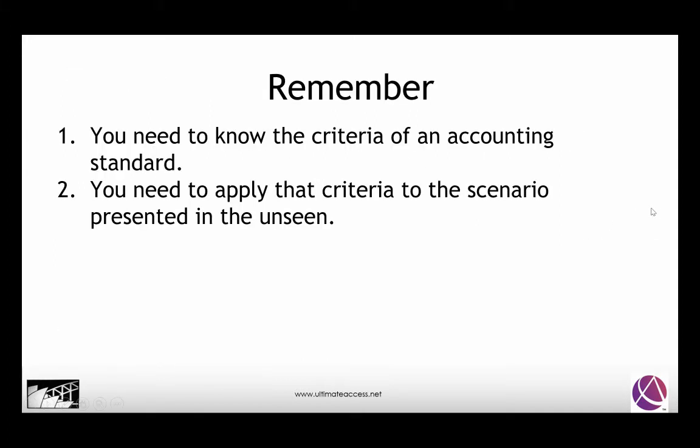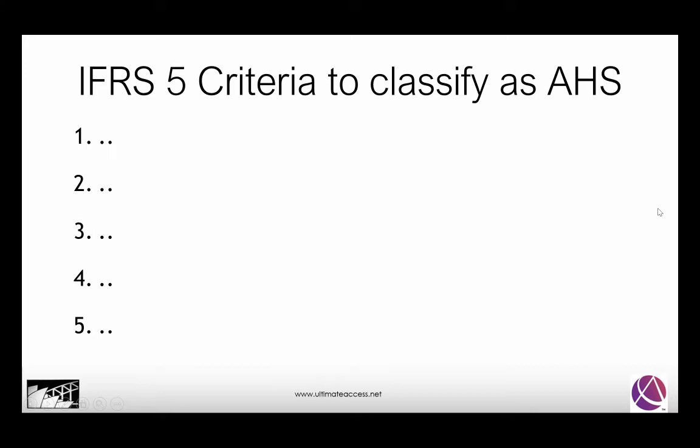So you need to know the criteria of an accounting standard, and you need to be able to apply that. You could imagine some rote learning students remembering what you have to do in order to meet the asset held for sale requirement, and feeling quite proud of themselves as they put it down, and scoring very badly because they hadn't applied it to the scenario. And similarly, you could imagine some other students who just didn't know the standard. So by the time we get to the end of this video, we're going to aim to have both.